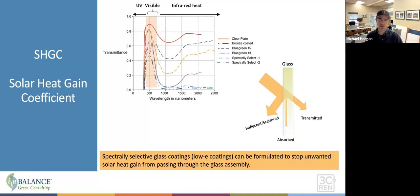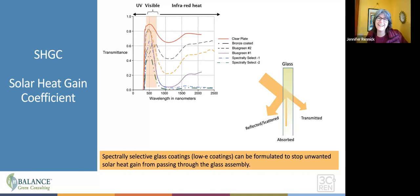So the question is, well, what's better? What are we supposed to use? Low solar heat gain coefficient or a higher solar heat gain coefficient? Like, just tell us which one to use. What should we use? You're so right. So, okay.